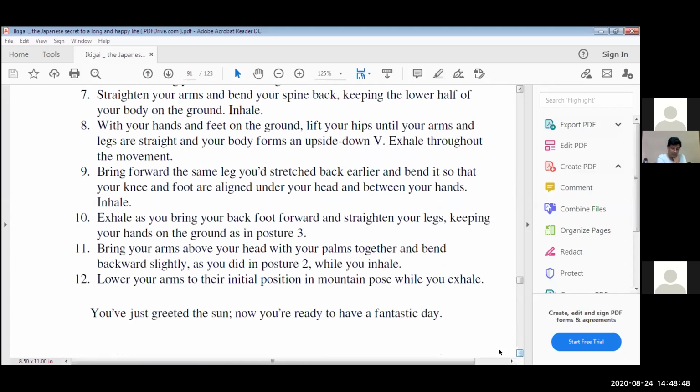7. Straighten your arms and bend your spine back, keeping the lower half of your body on the ground. Inhale. 8. With your hands and feet on the ground, lift your hips until your arms and legs are straight and your body forms an upside down V. Exhale throughout the movement.